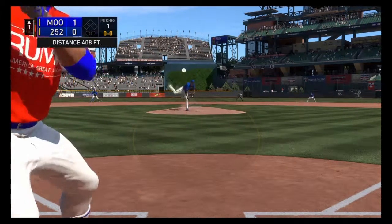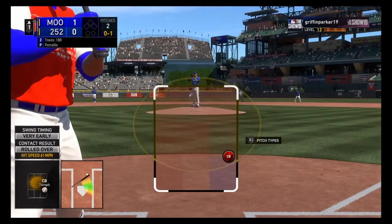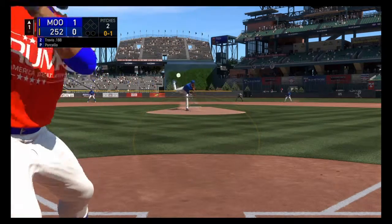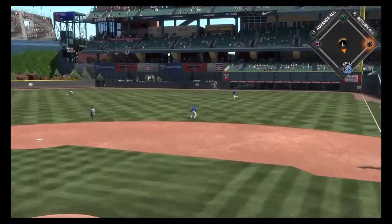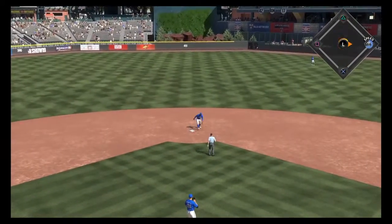Stepping up to the plate, Devin Travis. He'll get to take his first cuts here. Grounder down the line at third, but this is foul for the first strike. Line to the right side, and that finds some outfield grass. It's a base hit.